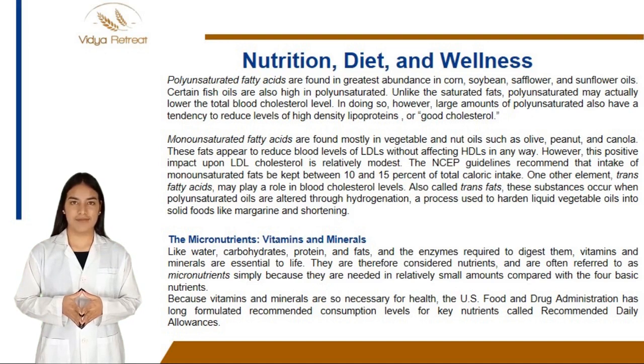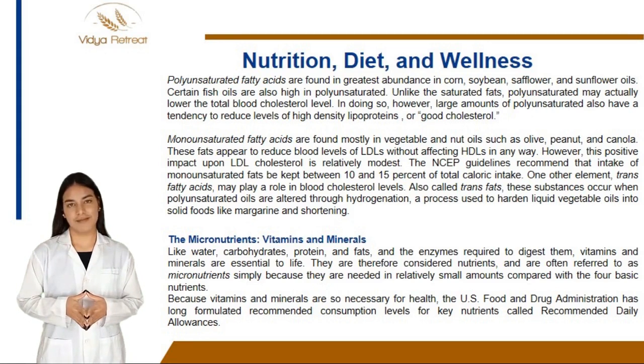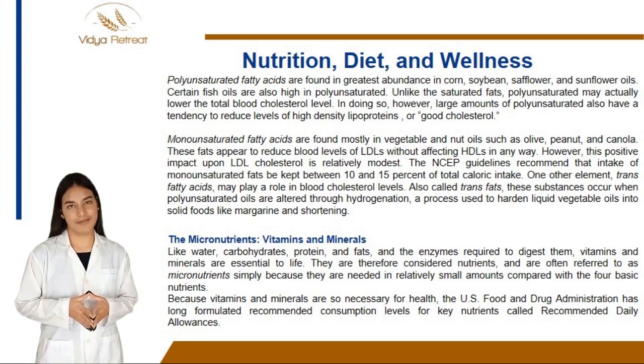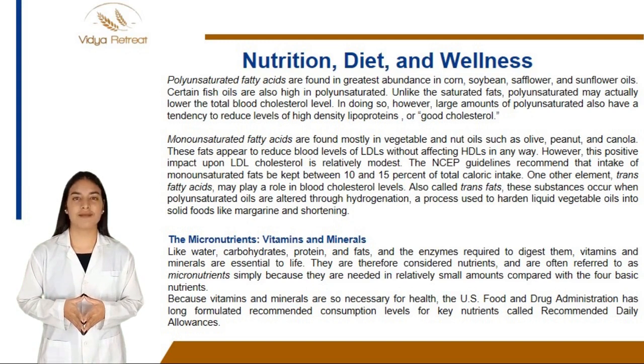Polyunsaturated fatty acids are found in greatest abundance in corn, soybean, safflower, and sunflower oils. Certain fish oils are also high in polyunsaturated fats. Unlike the saturated fats, polyunsaturated fats may actually lower the total blood cholesterol level. In doing so, however, large amounts of polyunsaturated fats also have a tendency to reduce levels of high-density lipoproteins, or good cholesterol.